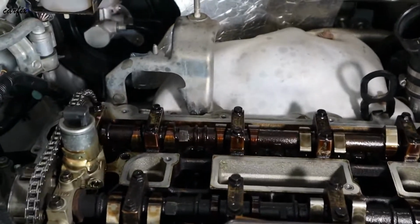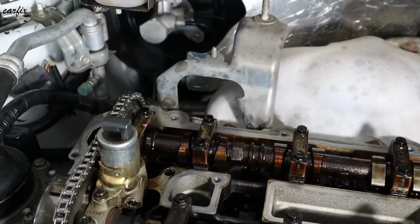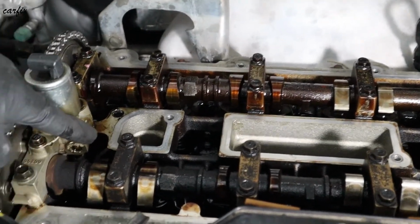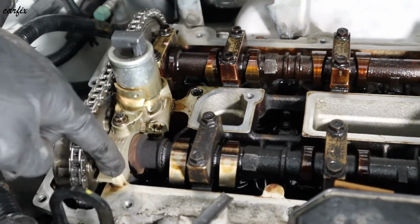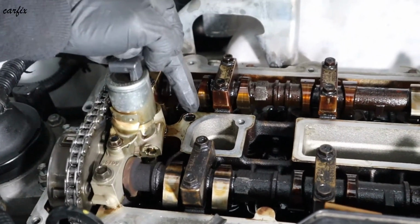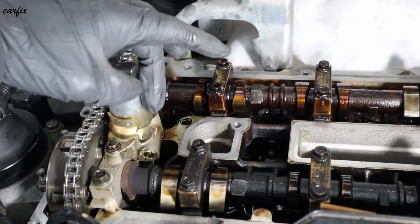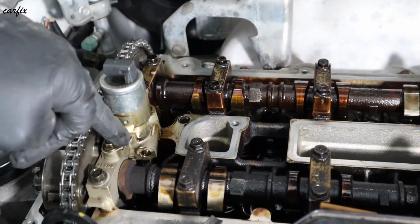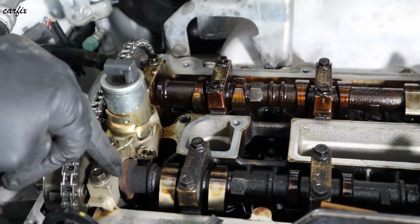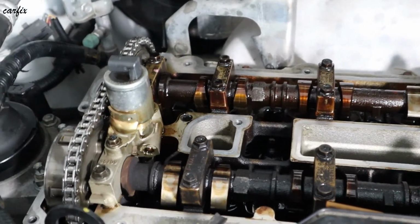Then I found the problem in these modules: there's oil leaking in here at the cam journal. When we start the car, the oil pressure comes through to the actuator, activating and deactivating. Oil is leaking at the journal in here. So let's have a look at that one.